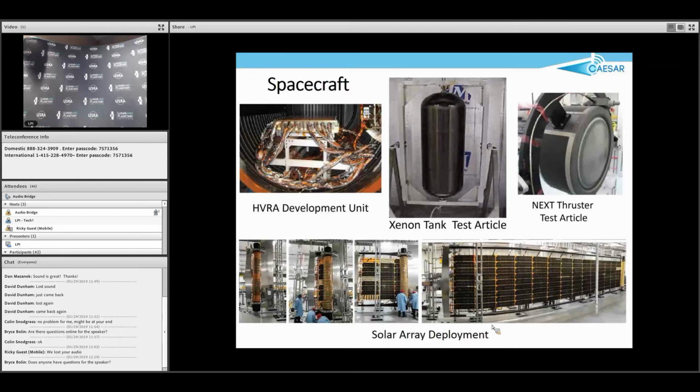So here's a high-voltage relay assembly development unit that we have built and thermal vac tested, a test article for the xenon tanks, a test article for the SEP thruster, the ion propulsion system thruster. That's a big, big deal for us. And then, oh my goodness, the solar arrays. Solar arrays are being built for us by Deployable Space Systems out in Goleta, California. I've been out there a bunch of times.